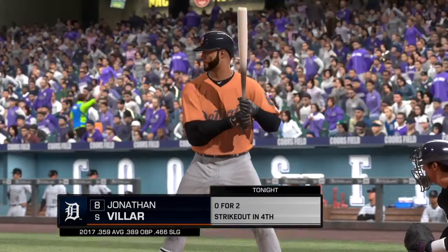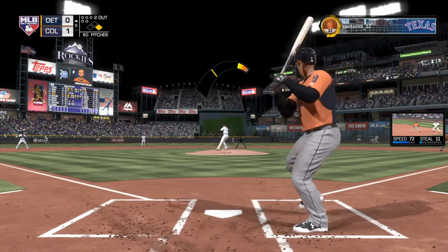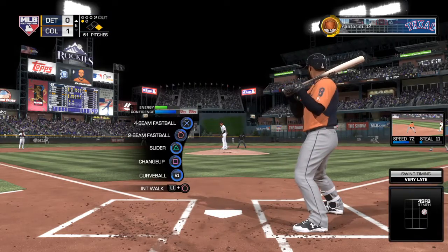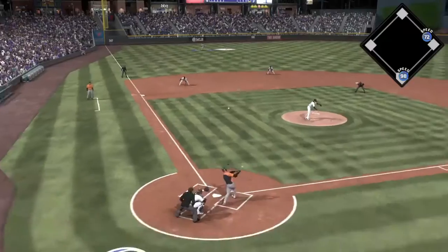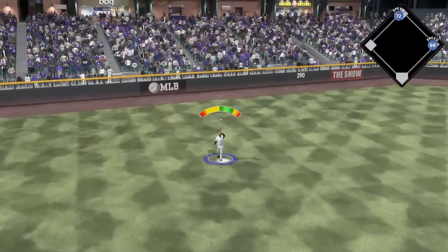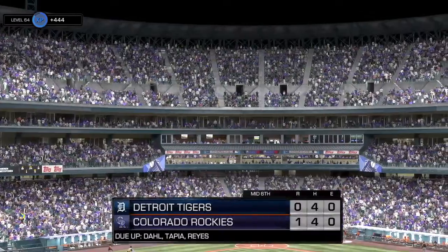Digging in once again, Jonathan Villar. He started out the evening 0-for-2 so far. Oh, and he just blows the fastball by him for strike 1. Well, that was a big 2-out single we just saw, and for pretty obvious reasons. The inning went from totally under control to now. And he'll get there in plenty of time to put this one away, and that ends the inning.